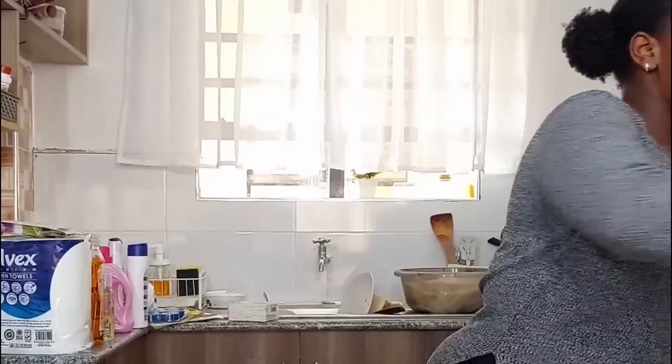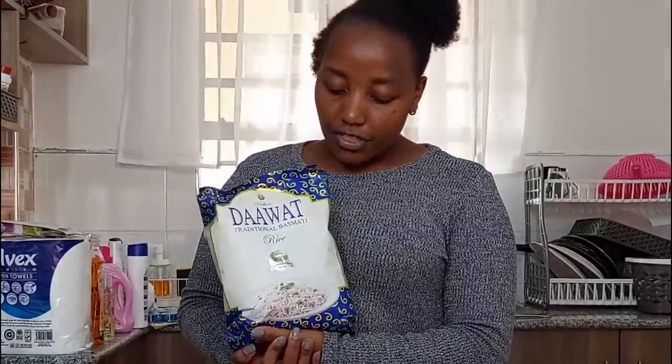Then I got the Dawat traditional basmati, the blue pack. I love it. It's nice. But I realized that all these rices are good, but you just have to know how to cook it. For this particular one, I realized that if you're making 1 cup of rice, use 1.5 cups of water. If you use 1 cup of water, it's still going to remain grainy. It's not going to puff up really well. But if you use 2 cups of water, it's going to be mushy.